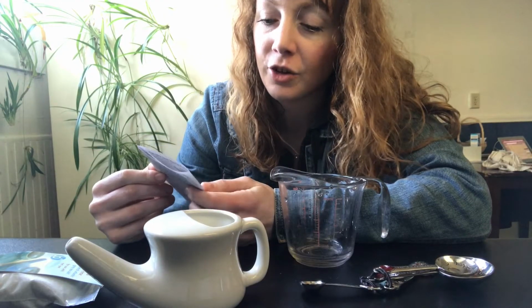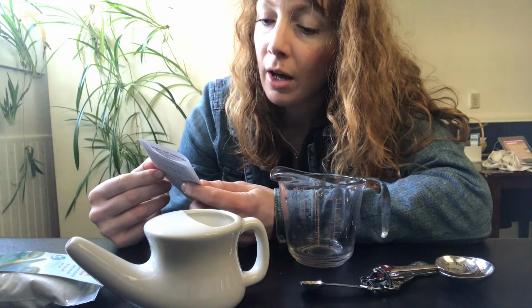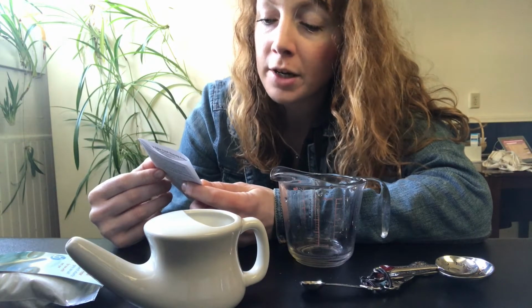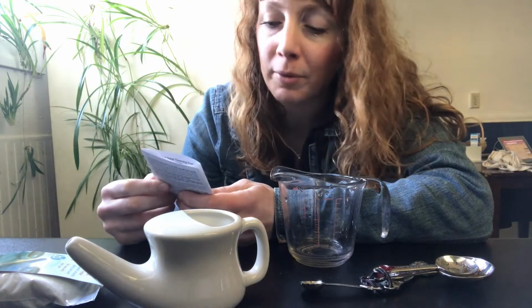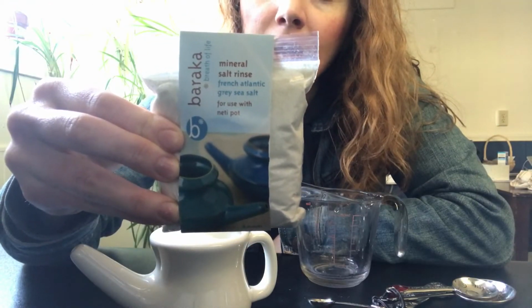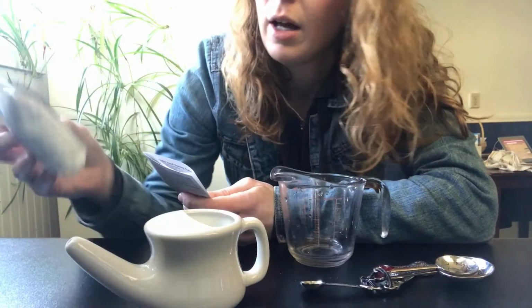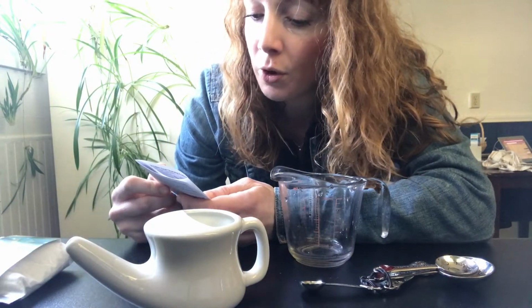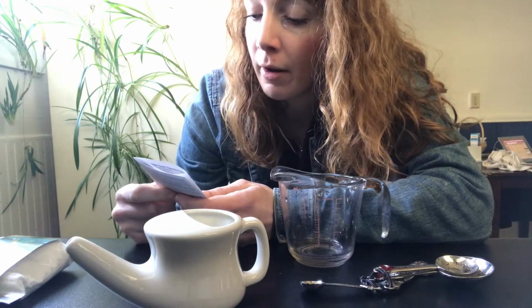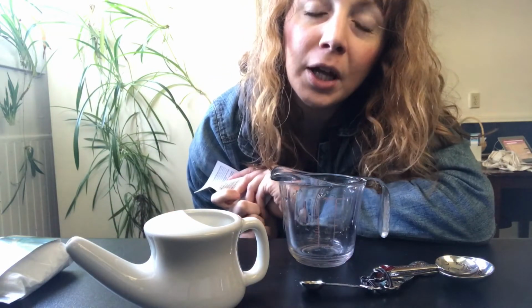Okay, so I'm just reading the directions now, and I have some water boiling on the stove because it says to use either distilled, sterile, or previously boiled water. So I'm boiling some water and then I'm gonna let it cool to lukewarm temperature. And then I got this salt to use at the store. So this is French Atlantic Gray Sea Salt, which contains a lot of minerals and it's unrefined. It was just on the shelf next to all the Neti pot stuff, so I got that to try out, and it says here to mix a quarter teaspoon of fine salt into 1 cup of lukewarm water until it's fully dissolved. So I am just waiting for my water to boil and then I will mix that all up here.